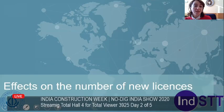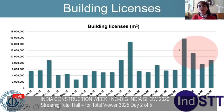Now, if we consider the new licenses, this is actually a great representation of the construction sector also, because when a company applies for a new building license, this means that in the next couple of years, the company will be constructing. So we should also check the number of new building licenses. If we see this figure, we can see the number of new building licenses increased again during the months of summer and then decreased. But this is a good representation, and it tells us that there was a revival of the industry during these months.